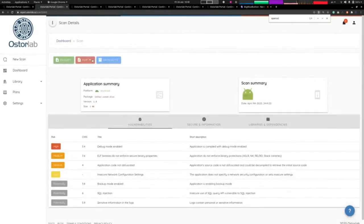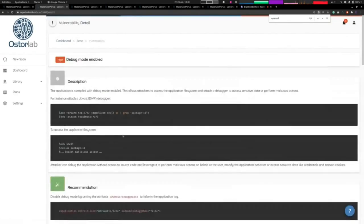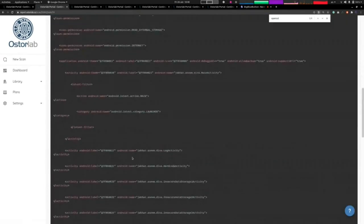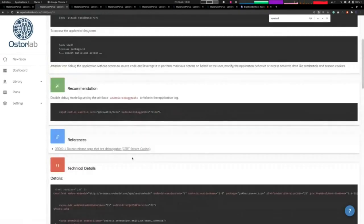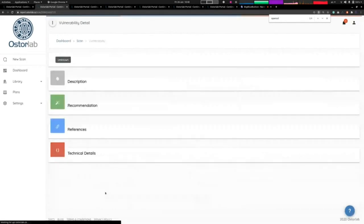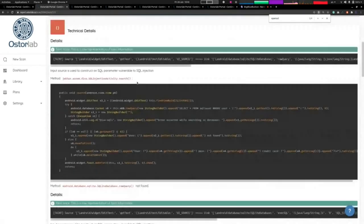But yes, for every vulnerability, there is a detailed description. You could actually go over it. There is a description of the issue, some recommendations, and some technical details to confirm that the issue matches or to know exactly where it is. This applies for everything. In some cases, there is also decompiled source code. If, for instance, the vulnerability exists in a portion of the application, there is code which is decompiled and shows you exactly where it is. That's basically it.